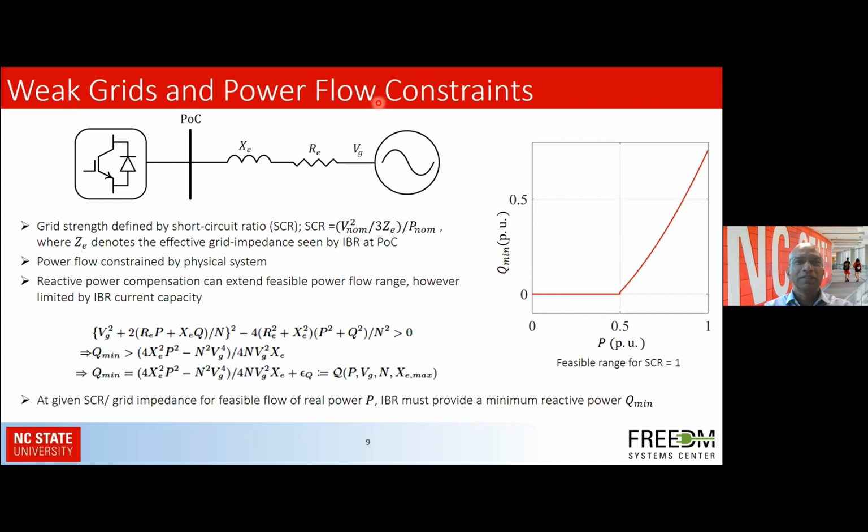When we talk about faults and protection, we must understand the scenarios of weak grids and then the power flow constraints, right? So we all define the strength of the grids through the short circuit ratio, which is in terms of the impedance of the unit. So in our case, it would be the 1 MVA unit that we're building. And the Z equivalent, the grid impedance, is the combination of this resistance and impedance. So this is standard theory that the power flow is constrained by the physical system, by the grid impedance.